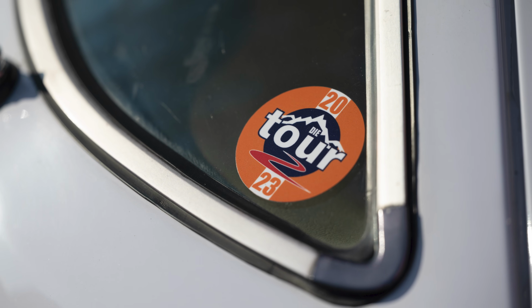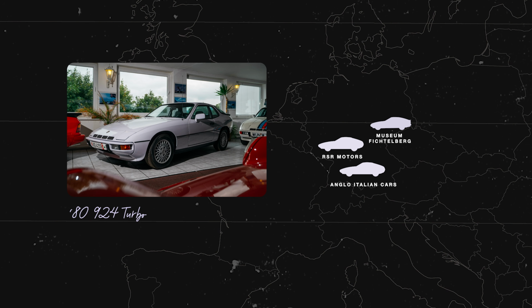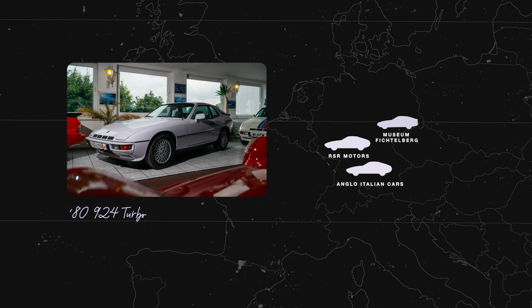So the past owner of the 928 Moonstone car that I have, he went on some rallies with the car and he had met another gentleman that came up and said, oh, I have a 924 turbo in this color in my museum. So there's a museum out in Fichtelberg, just a small town in Bavaria, Germany, that has a 924 turbo in Flieder or Moonstone.